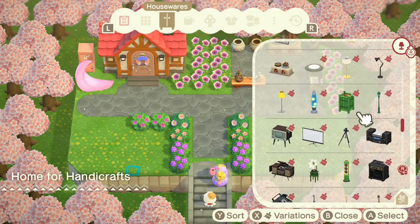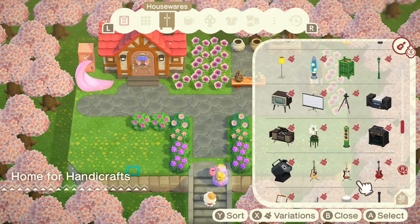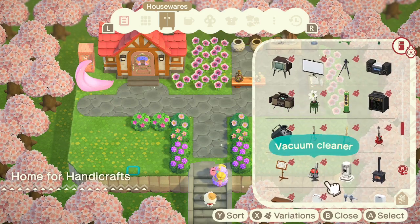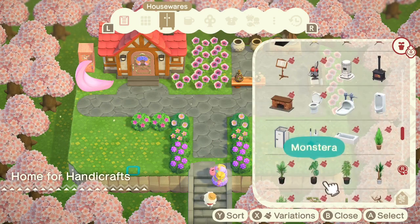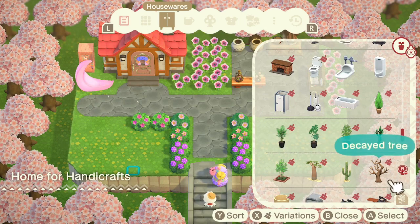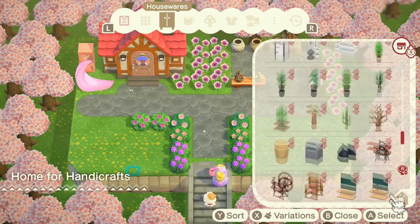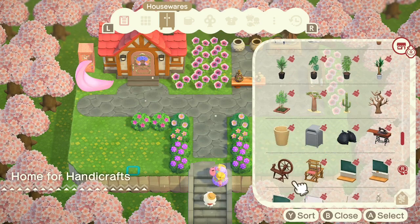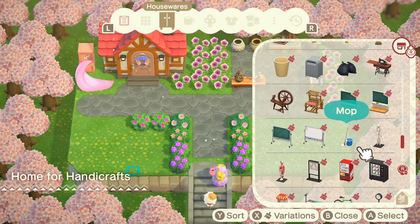Now, what else can I put out here? Street lamp we don't really need. We don't need that either. What can I put? Fireplace wouldn't work. Come on, you could do this. You could get it right there. Old sewing machine. No, all these would have to be inside. You hear me? Inside.